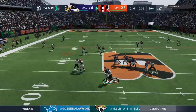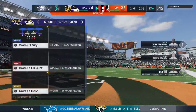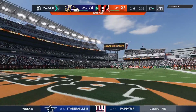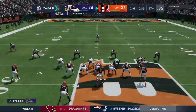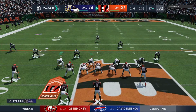Here, on 1st and 10, Joe Burrow. He gets this in the hands of Mixon. Now the Bengals are going to use the first of their timeouts as they stop it with a little over 30 seconds to go in the first half of play, at the Ravens' 47-yard line. So 2nd and 8 here after the pass play for 2 yards on 1st down.